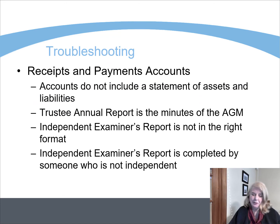Just some troubleshooting. One of the biggest issues that charities face, particularly small charities, is that they do a nice set of accounts that documents all of the income and all of the expenditure. However, they forget about a statement of assets and liabilities. And if that is the case, the Charity Commission, if they spot it, and remember they don't check all accounts, but if they do spot it, the chances are it will be rejected.